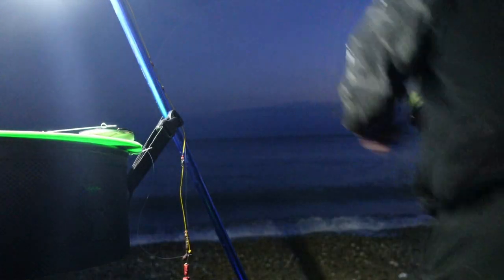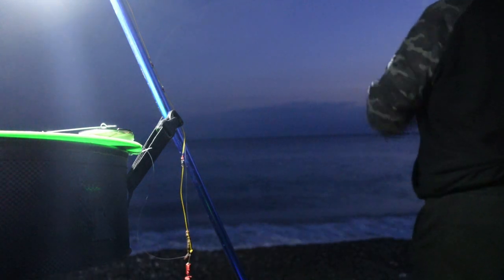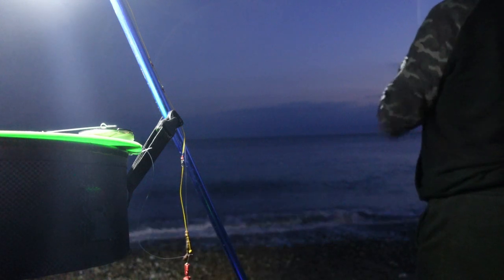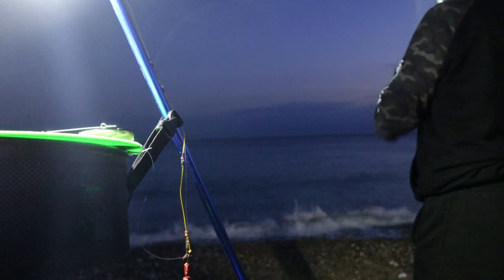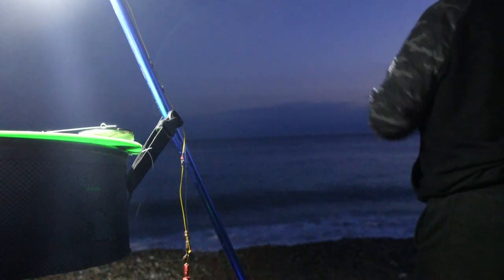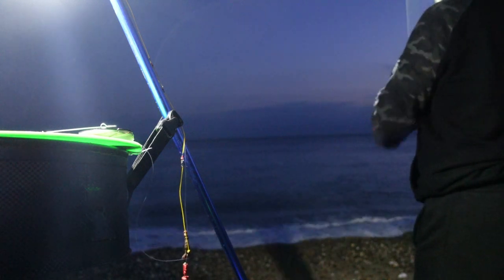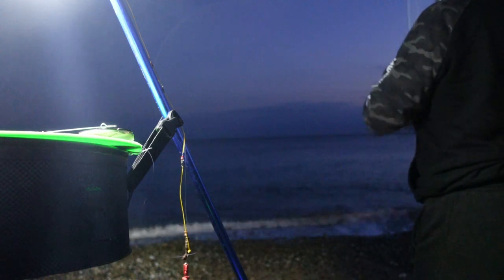Right, well, wind this in, see if we've got anything on the single little worm. I thought I saw some knocks just now when I was rigging up, but it might have just been me knocking a tripod. I'm gonna put a second hook under here. It's pitch dark and there's a bunch of idiots swimming here. I'm gonna swim into my lines. They've got to be nuddy swimming, haven't they?